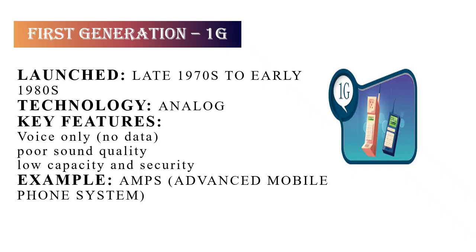The first generation was introduced in the 1980s. It used only analog signals, which means it supported only voice calls. The sound quality was not good. Phones were also bulky, coverage was limited, and there was no encryption, so anyone with the right equipment could listen in. An example was Motorola, also called the brick phone because of its size.